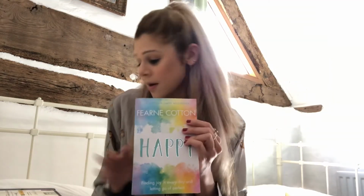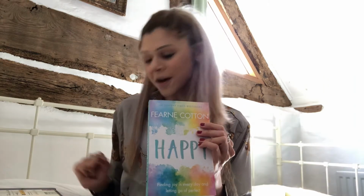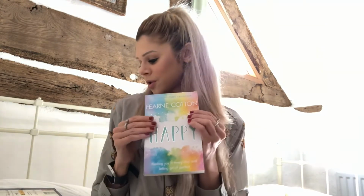So I bought mine for £3 and it's actually £4.20 now. So it has gone up a bit, but not too much. I still think it's a bargain for the book.